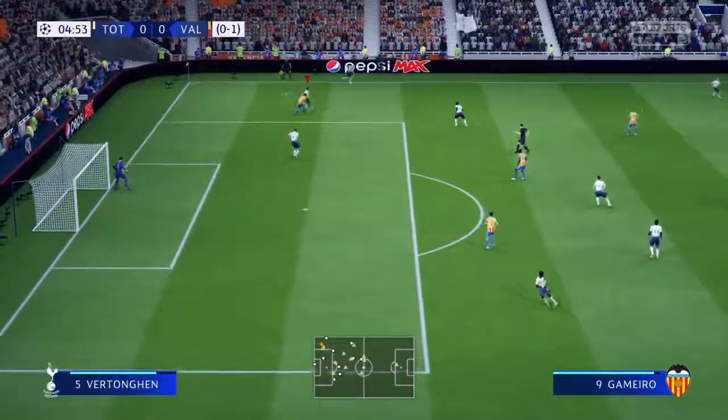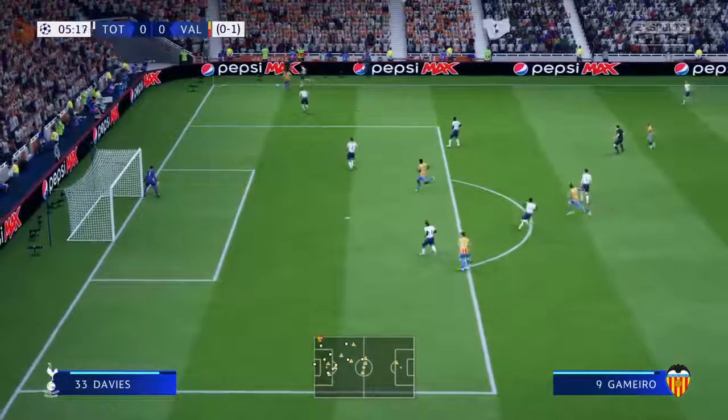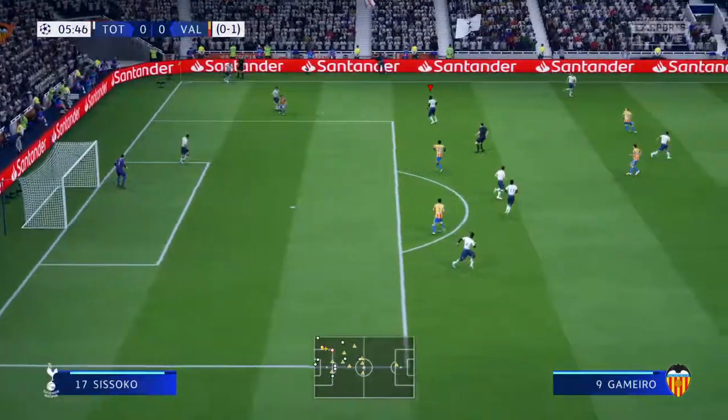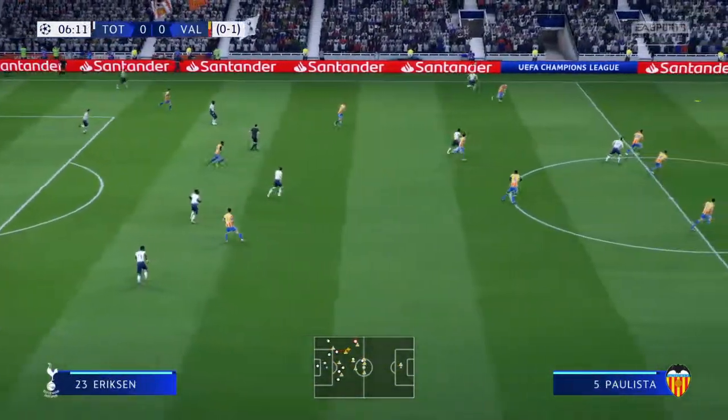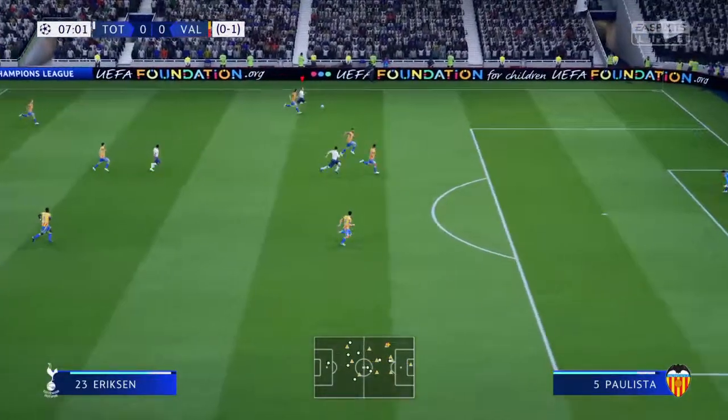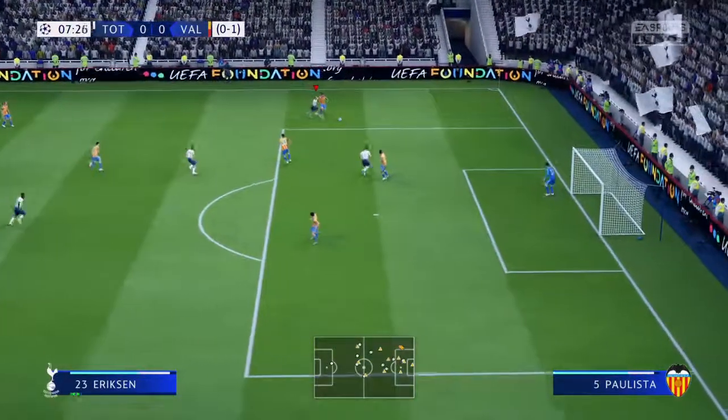Introducing the Spurs starting 11. Hugo Lloris begins in goal. Jan Vertonghen starts alongside Toby Alderweireld in central defence. Harry Winks plays with Moussa Sissoko in central midfield. And they line up tonight with just the one striker looking to do a bit of damage.